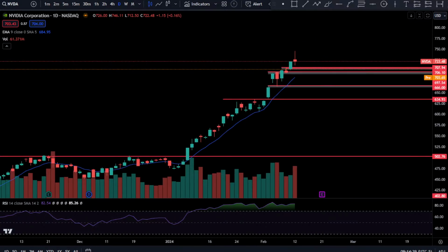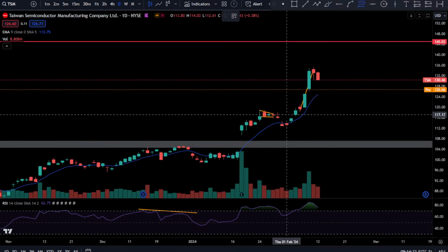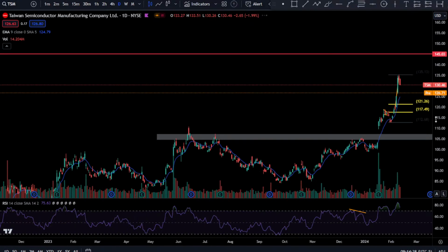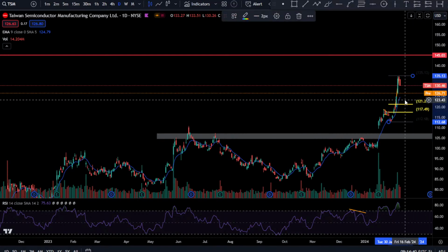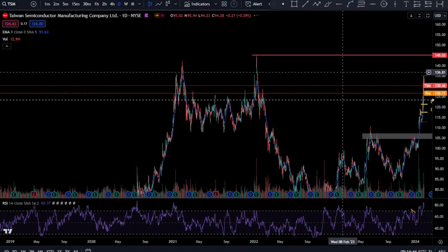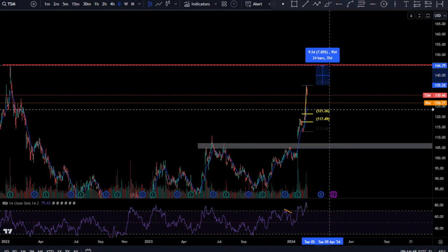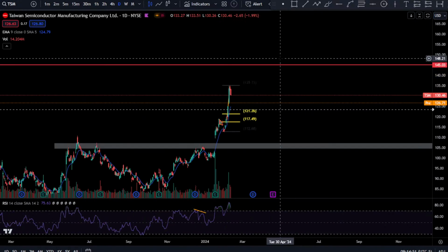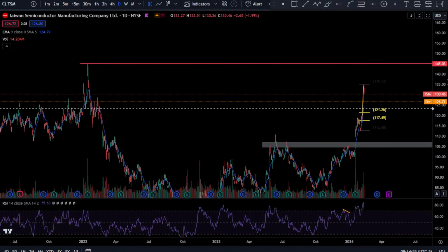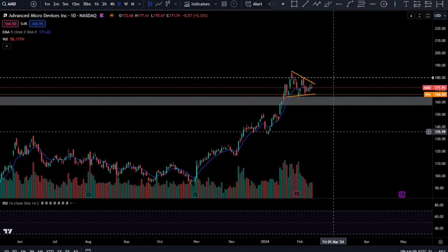Something I'm interested in is over here on TSM. I'm interested in TSM's pullback. I think this thing is destined to go run up to the high now that it's already had a pretty decent move and it's gotten close there. Let's just put an alert on there. You're very close to the all-time high here, and I was saying it in the weekly update. I'm not saying it goes straight there, but it is very likely going to take out the high, considering we have seen all these other chip stocks do some crazy things.